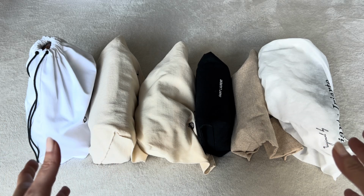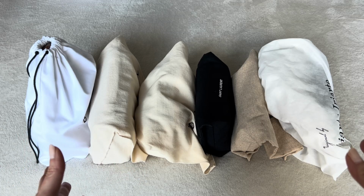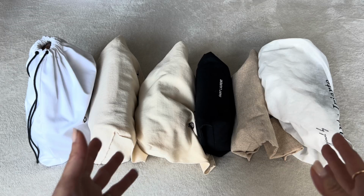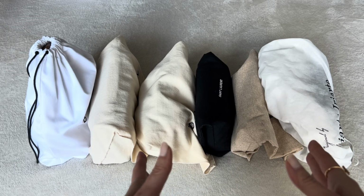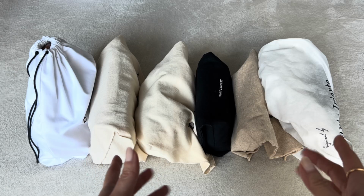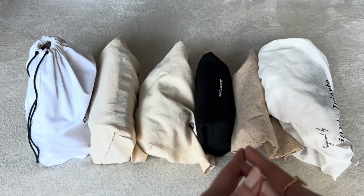So the concept is for me to share the bags that I fell for love at first sight. So no hemming and hawing, no research, just dove right in head over heels. And I have 10 bags, actually 11 bags I'm going to share with you because the last one is kind of bonus and I need to explain the story behind it.